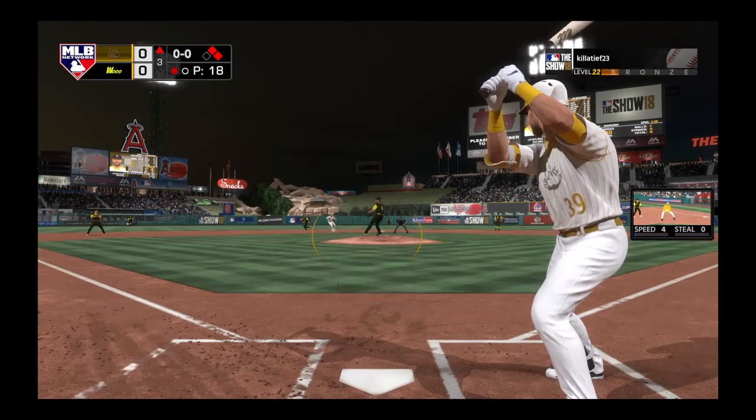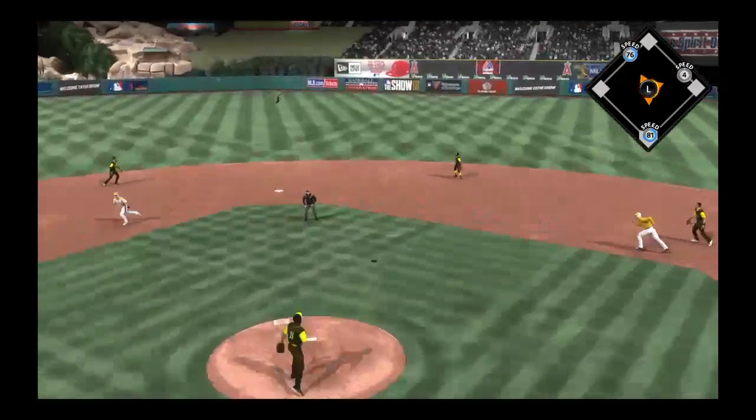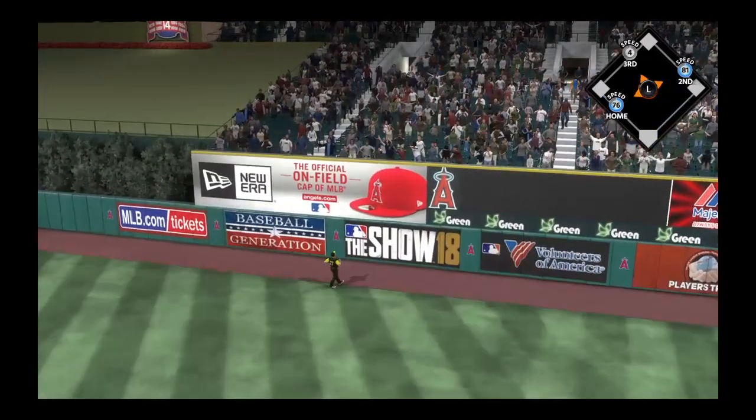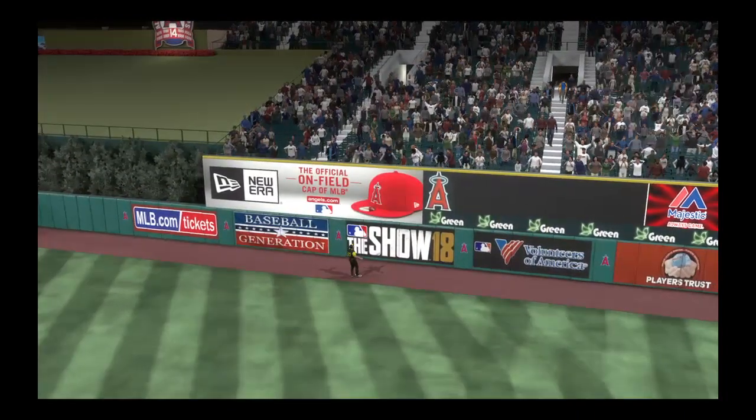Coming to the plate now, Kevin Kiermaier. And he could give his guys an early lead if he can come through here. Back goes Trout to the track. And goodbye. This one ain't coming back.